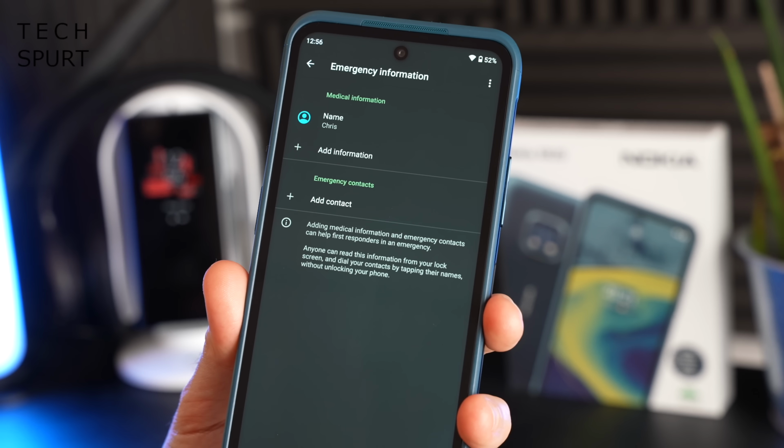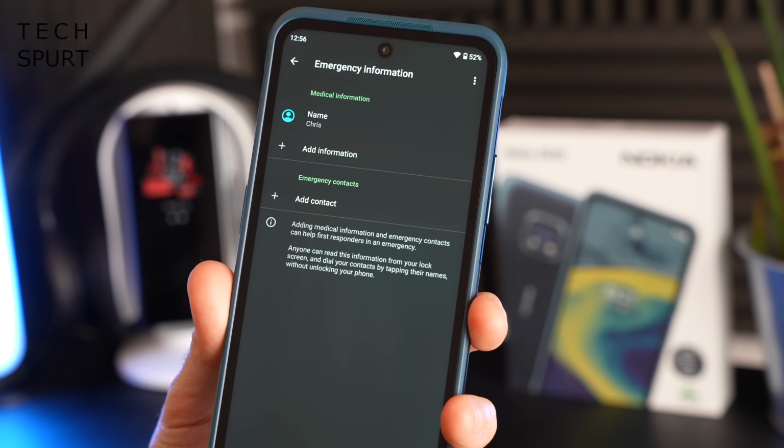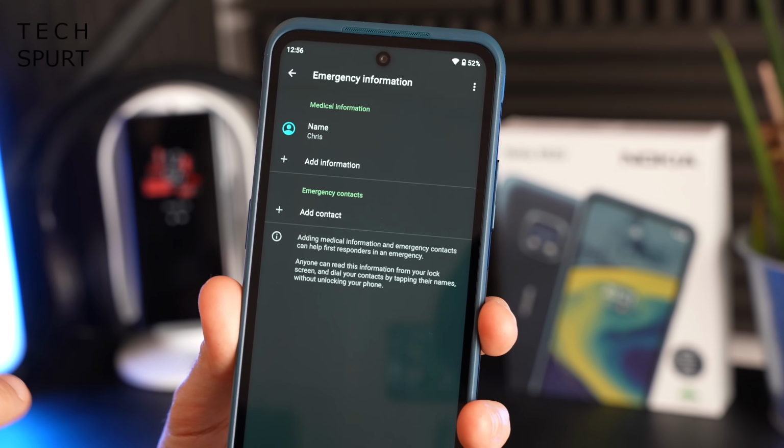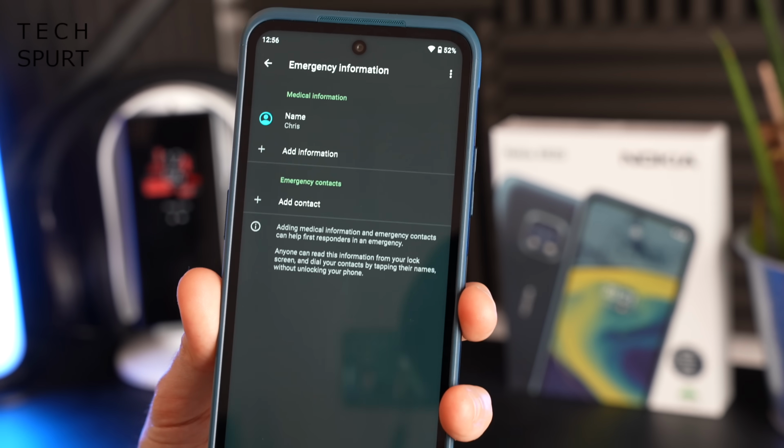So if, for instance, you give this phone to an elderly relative or someone who might need assistance at some point, you can just set that up so it's got your details in, or someone else who's close by. And then if they do have a bit of a tumble or something, they can just tap that button and then they've got help coming on its way.